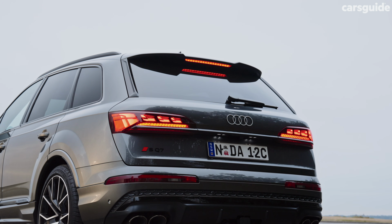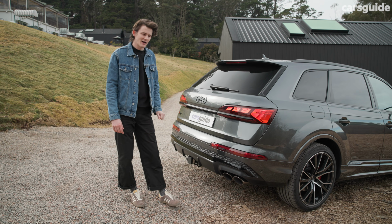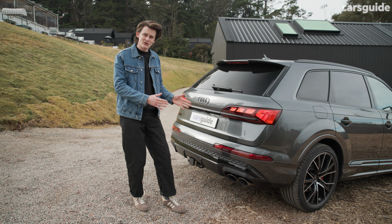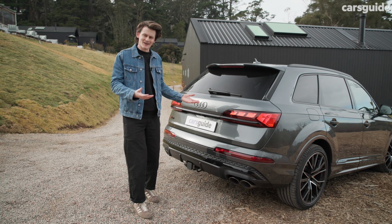Starting with the OLED taillights, which complement the matrix LEDs. They have all sorts of different signatures that you can choose from inside the car, and if someone comes up too close to you in traffic, they illuminate more, sort of giving them a little warning, so that's nice.